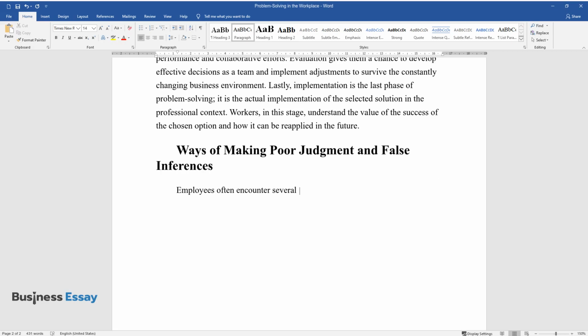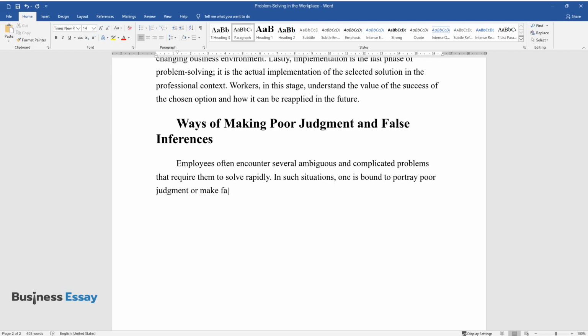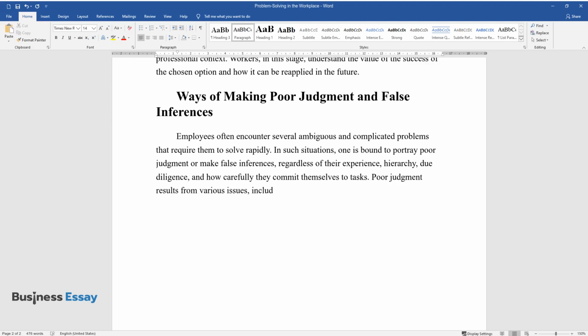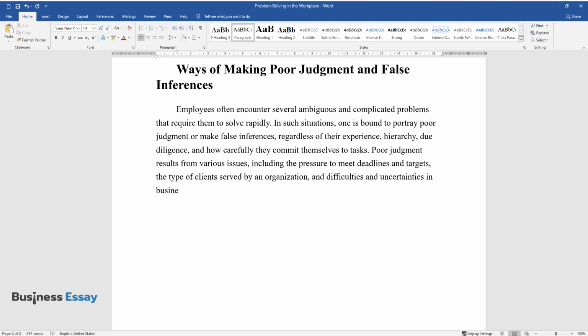Employees often encounter several ambiguous and complicated problems that require them to solve rapidly. In such situations, one is bound to portray poor judgment or make false inferences, regardless of their experience, hierarchy, due diligence, and how carefully they commit themselves to tasks. Poor judgment results from various issues, including the pressure to meet deadlines and targets, the type of clients served by an organization, and difficulties and uncertainties in business.